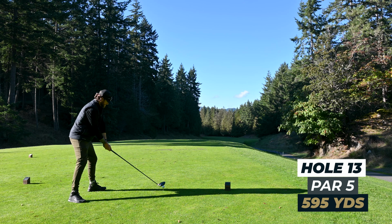Really cool look here. I'm looking at the green and there's a beautiful, huge waterfall in the distance. I can't wait to get up there. Again, pretty narrow fairway. There's not a ton of room to miss either way. Obviously we're in the forest, so we'll just try to hit driver as hard as we can and hope for the best. It's been working well today, that strategy.